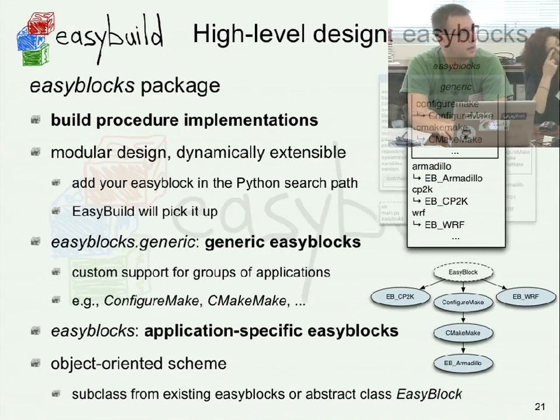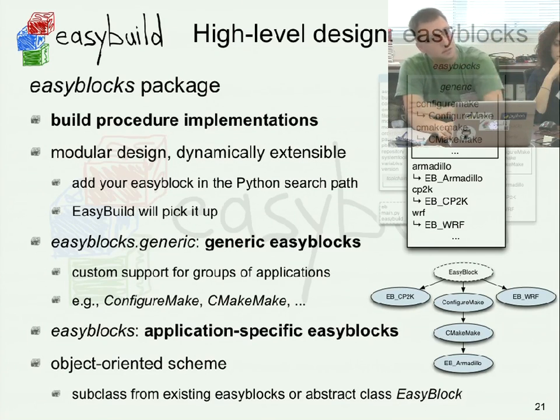And then the EasyBlocks package is kind of on the side. It's also in a separate Git repository. So these are all the implementations of build procedures that in the end all subclass from the abstract EasyBlock class that you can see on the right. So the white blob is the abstract class, and all the blue ones are either generic easy blocks for a particular group of applications, like anything that you just configure, make, install, or for a particular application because it's totally non-standard, for example, the WRF easy block that I'll be showing you a little bit later.